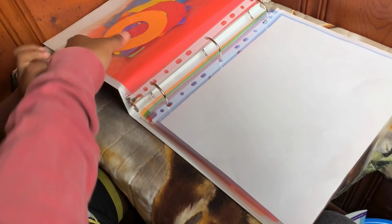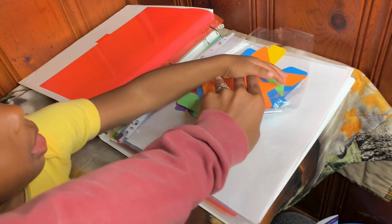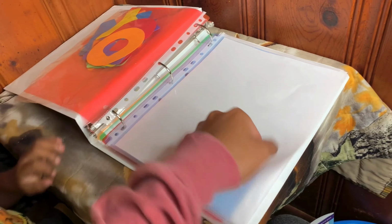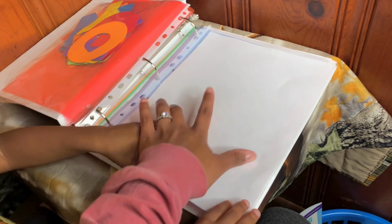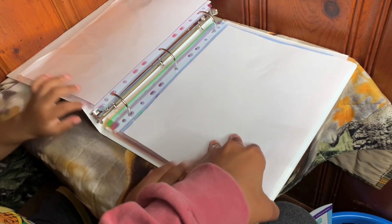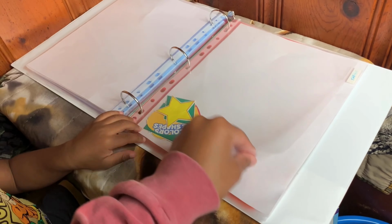But here's the alphabets. We go over the alphabets A through Z, and I have not glued these down yet. My plan is to just have them on the page, A, B, C, D, like that. So I haven't done that quite yet. I just started doing this little book. These are the numbers, 1 through 10. I'm going to do the same with these on these papers here. And then these are the shapes.